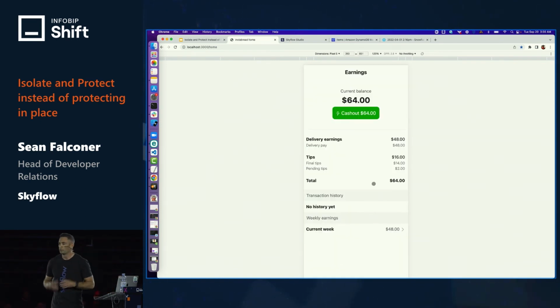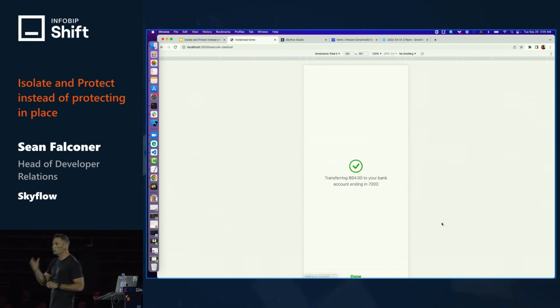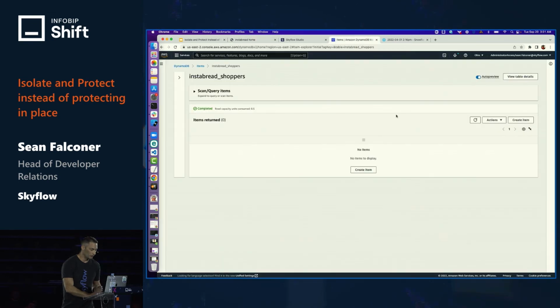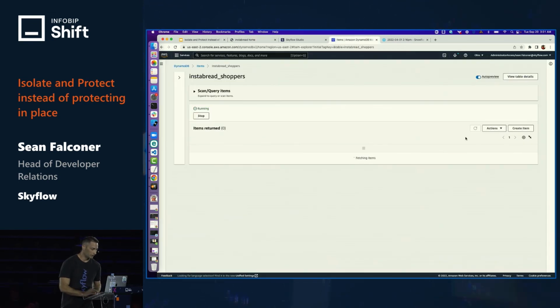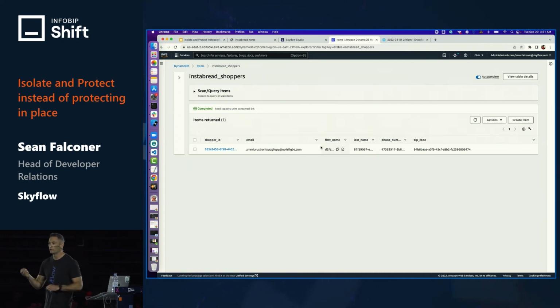Through the magic of the demo experience, I've already earned $64, so I can cash that out, and I issue the transaction. So that's going to move again securely through the vault, always insulating the system to transfer the $64 from Instabread's business account into my own account. And when we look at the downstream services, in terms of DynamoDB, and I refresh the database here, I can see that there's data stored in here. But instead of the actual plain text values, I'm storing the tokens. So these tokens, again, are pointers or proxies or references to the original values.